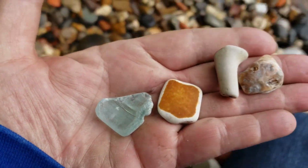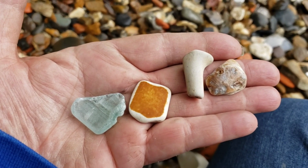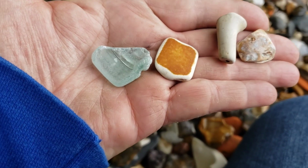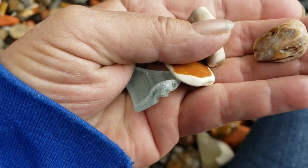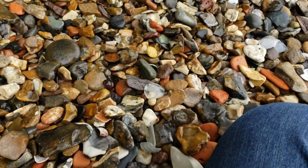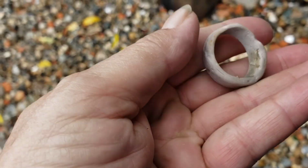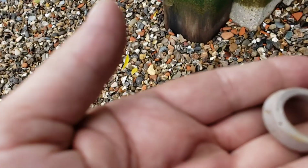I'm looking for pipe stems for Chicago Ron's wife, Gretchen, because she makes earrings with the pipe stems. I don't know if she still does, but she used to. But I just found part of a pipe stem where the bowl would have attached. Still haven't found a complete bowl myself. That's interesting. It's made out of clay. I'm wondering if that's part of a pipe bowl that cracked off the top edge of it and then got tumbled in the Thames.